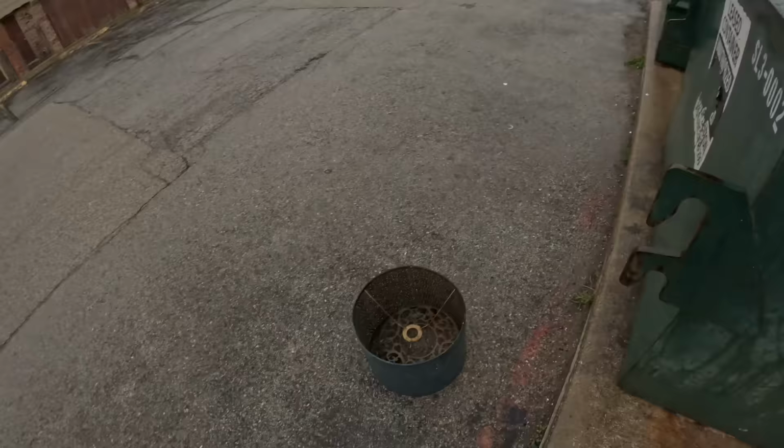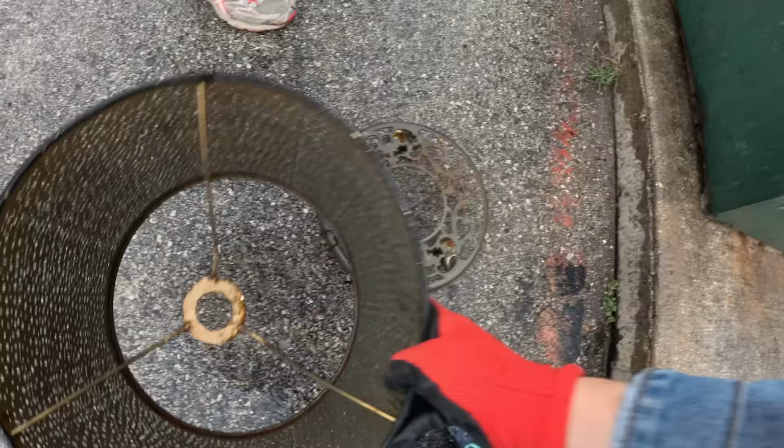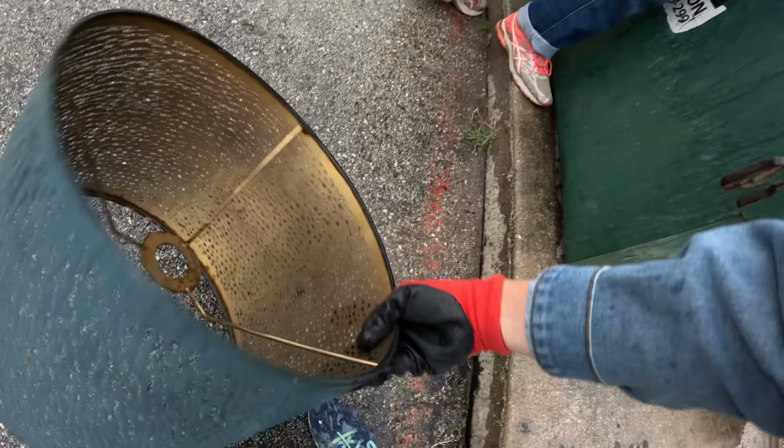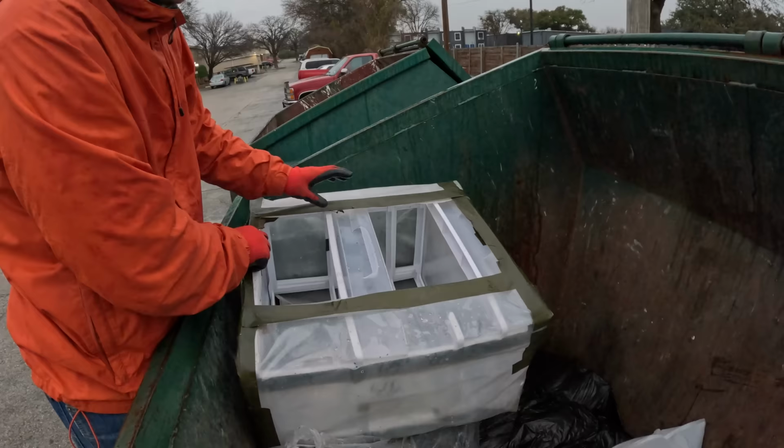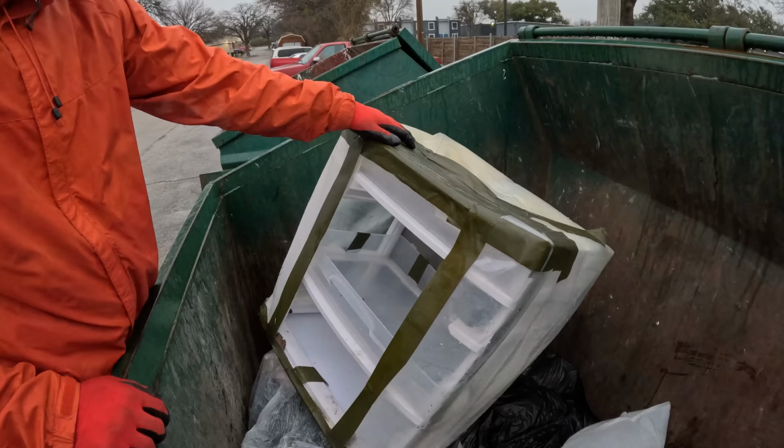Let's see, what is this? I thought it was a lampshade, but it's on wheels. Oh, beautiful. It's to put a pot on. Yeah, the wheels are rusted, but that's okay. That is like a metal lampshade. Oh, what's that? Someone's very own grow station or something. That's what it looks like. Yeah, it looks like it's made for humidity. Yeah, I think so.